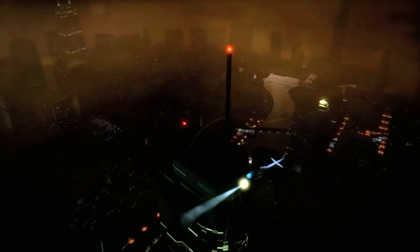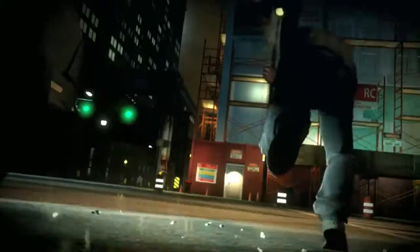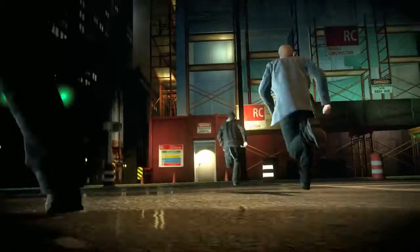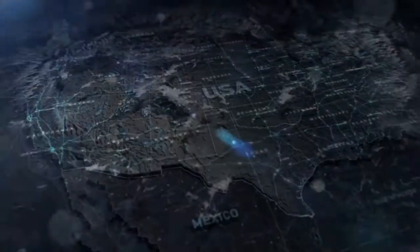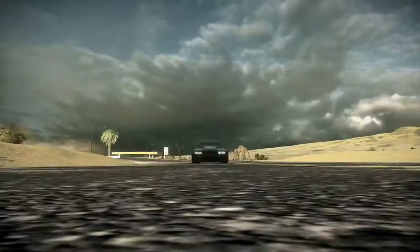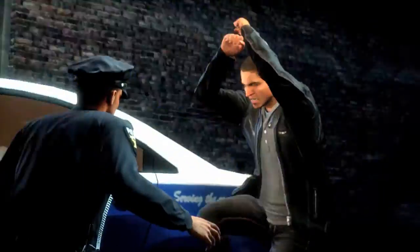The story's about this guy, Jack, who is indebted to some bad guys, and he needs to race across country. So for Need for Speed, it's the first time that they travel across the country, all these different views. It's also the first time where you get out of the car.